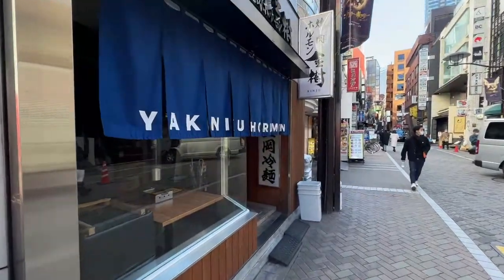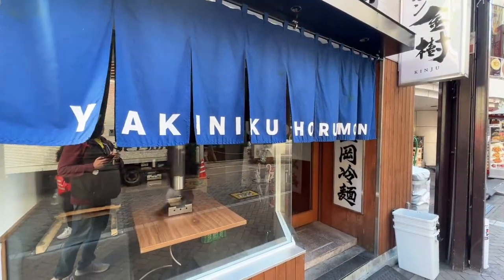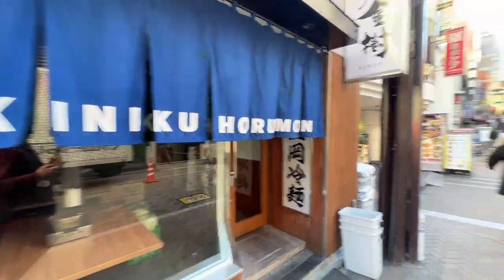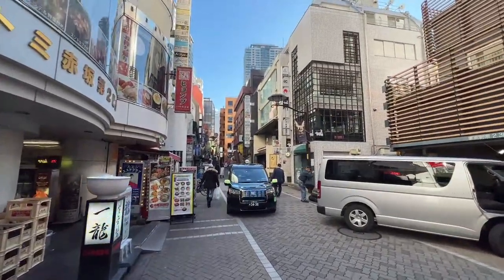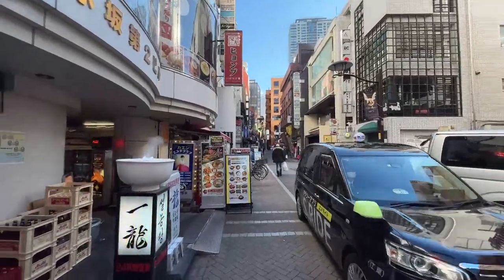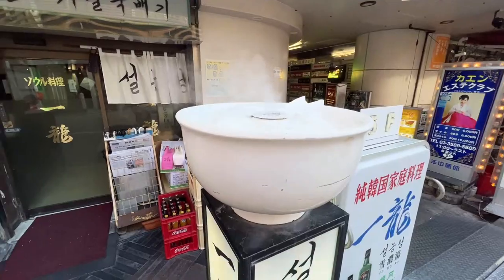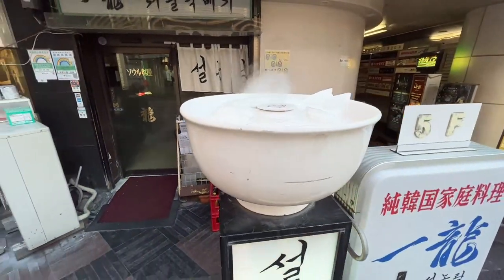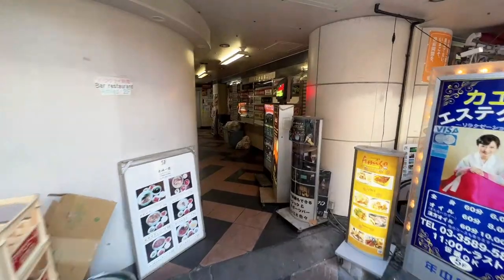Oh, I know JVlog would love this place. I just see the word yakiniku. Oh, it's yakiniku horomon. Pass. A lot of nice little buildings along the way. Okay, what is this supposed to be? Not much of anything. It's supposed to be stew or something. This is also quite interesting.